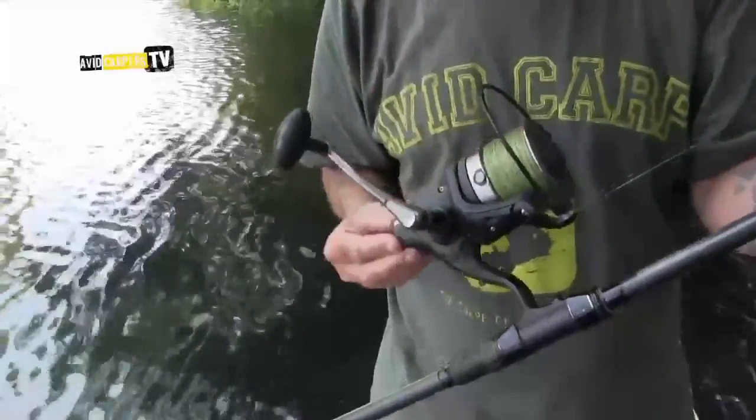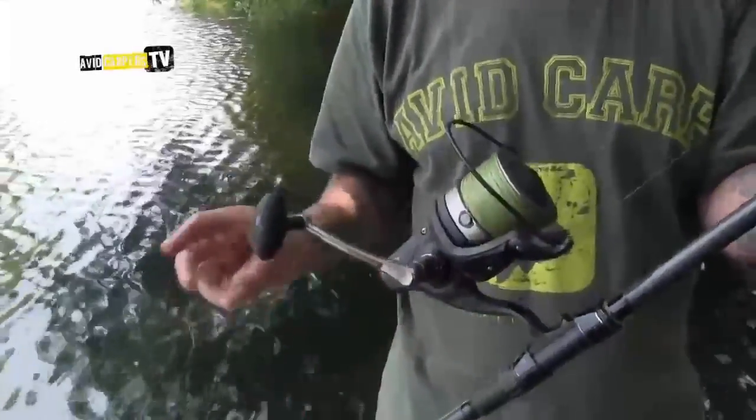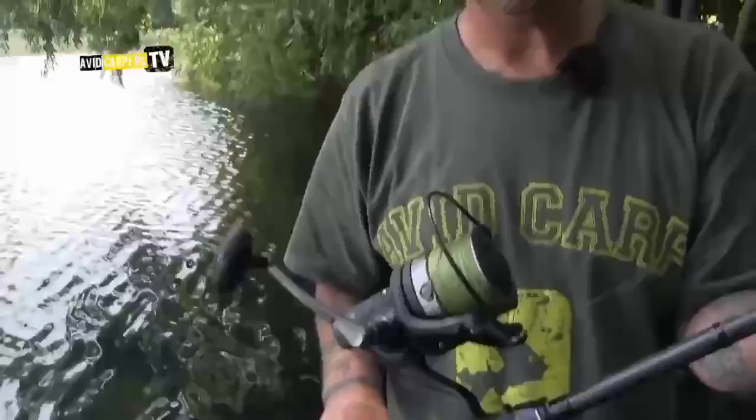So there you go. Balance your gear out for spodding, because as I said earlier, this is the gear, if you're into spodding and feeding the fish, that's going to be in your hand the longest. Chuck it out there and have a go.